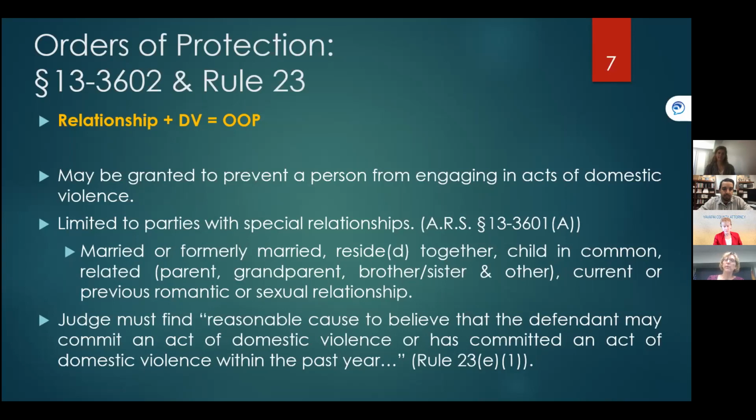So it's married, formerly married, if you're living together, you have a child in common. It doesn't go past grandparent and other. Other means if you're boyfriend and girlfriend, that kind of thing. But there is a relationship test that you have to meet in order to get an order of protection. As a judge, you have to find that there is reasonable cause to believe that an act of domestic violence has occurred in the past year or is going to occur.